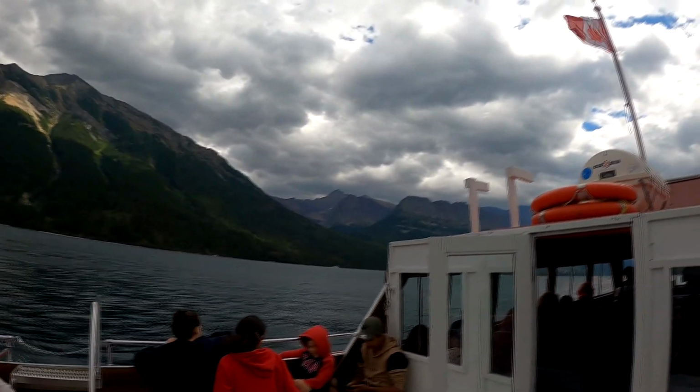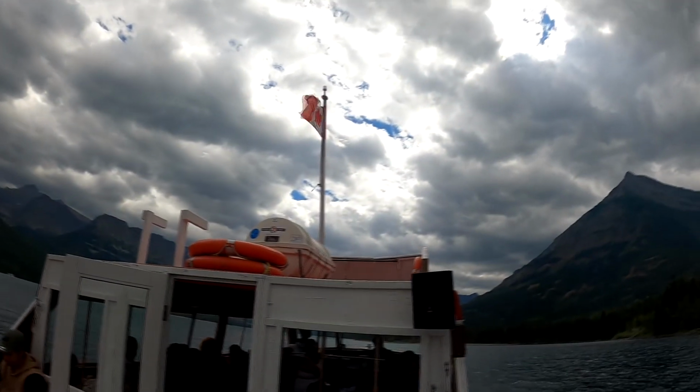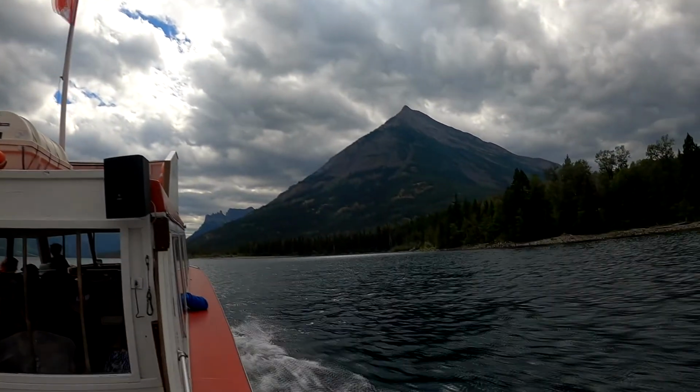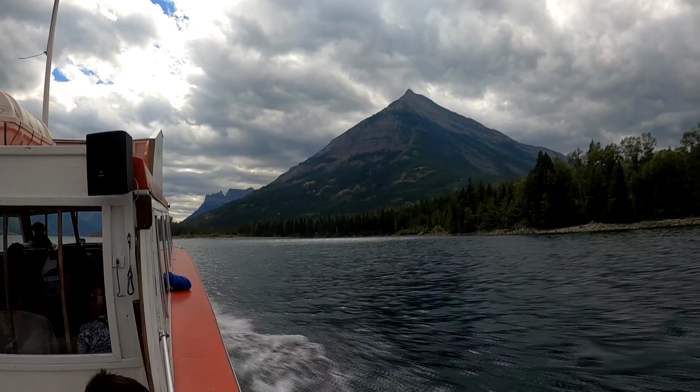So here we go. Across the lake, you see a cut line running up the mountain there. It's the international border. You guys get excited, but this is my 4th time today.